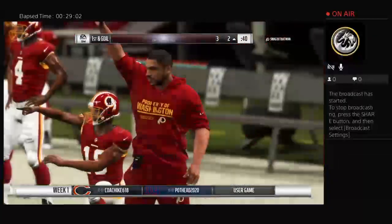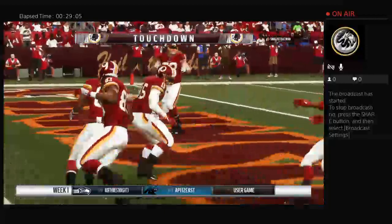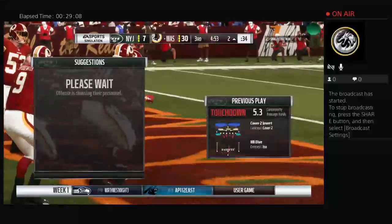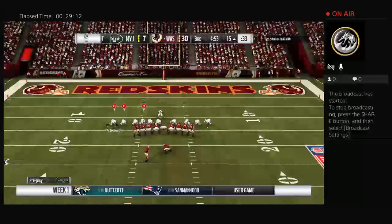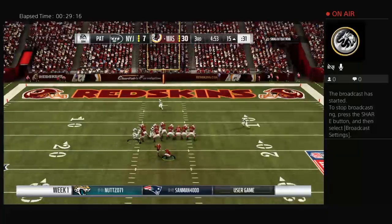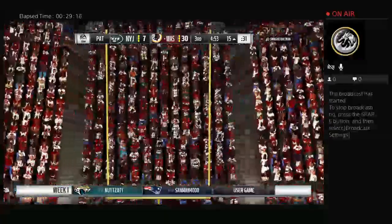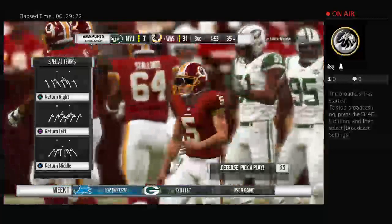And he'll take this into the end zone. Touchdown, Washington. A great effort there. Taking it in from 2 yards out. And the Redskins are going to add on to their lead. Santos able to tack on the extra point. And the lead is now 24.